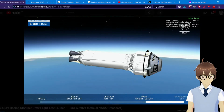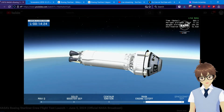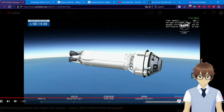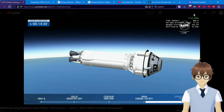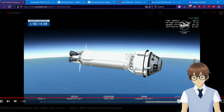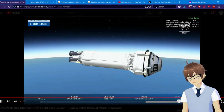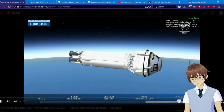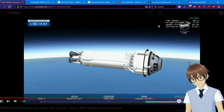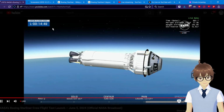Still acting on the cabin fan of Starliner, or the main engine, I don't know. Whatever it is, too many names for this. Alright, 10 seconds left. And my estimate for the perigee altitude is slightly lower, but whatever. About 10 seconds until launch vehicle separation. Let's watch.